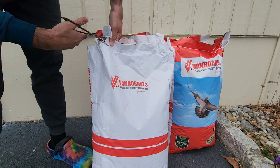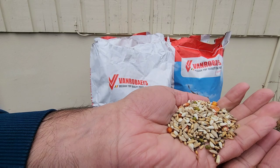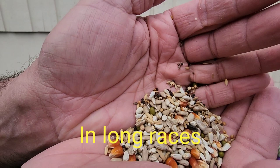Okay, and this is the energy mix. It's called Enduro. And you can see it there. This is the one that I'm gonna use before shipping. I mean the day before shipping, to give energy to the pigeons. Let me know what you think.